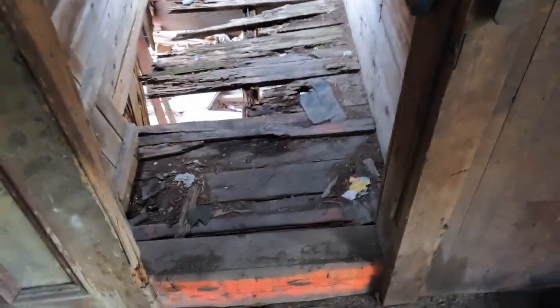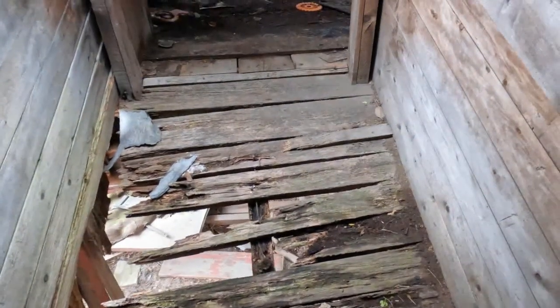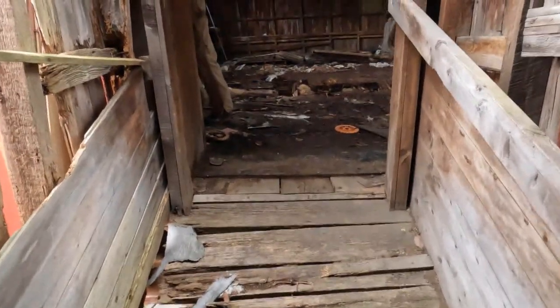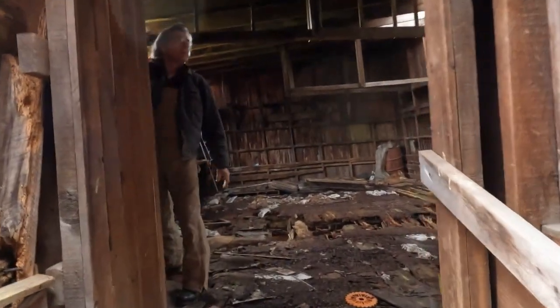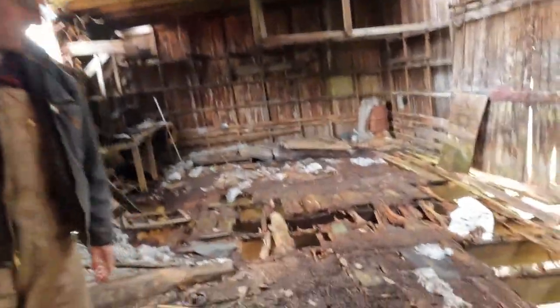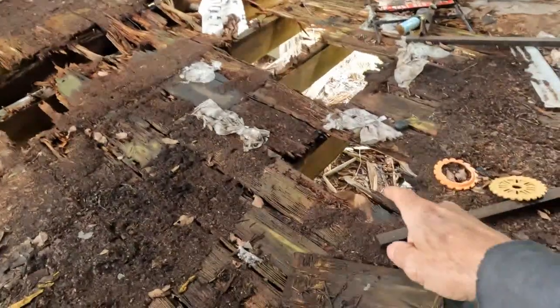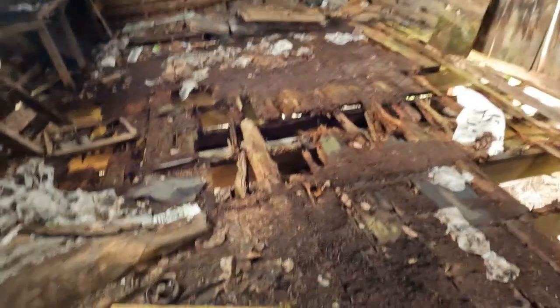So this little threshold walkway here, I have to kind of watch where I'm walking. This is the walkway up into the freight house. They are connected here. We are now in about as far as we want to go. We're looking down right through the ground. So obviously water damage, wind damage, elements of time have taken their toll on this freight house.